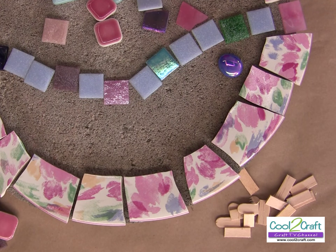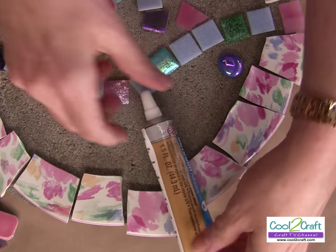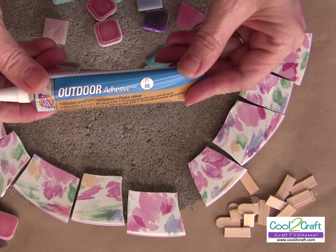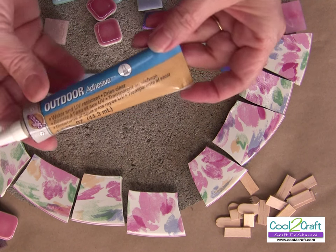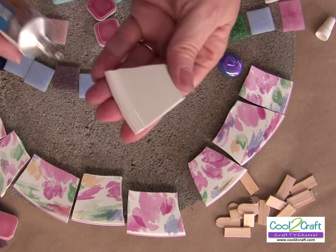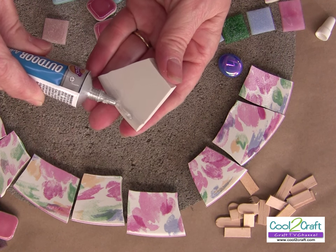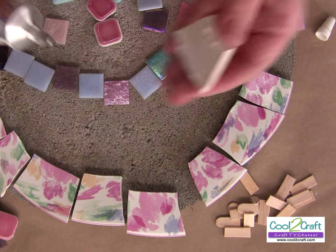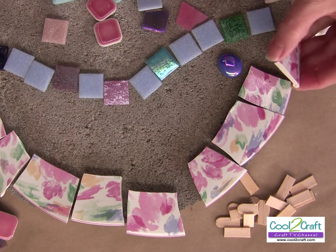Now all I'm going to do is use the Aleene's outdoor adhesive. It's a strong glue that'll hold my pieces on, and I can use this stepping stone outside. So all I want to do is put a little bit of glue where it's going to touch, and then place it down.